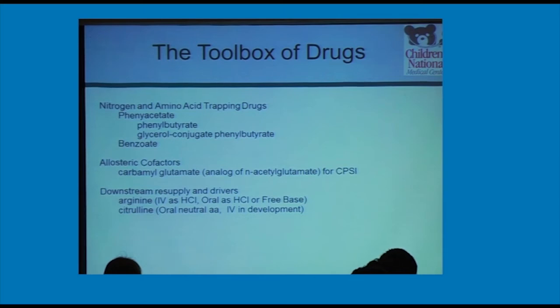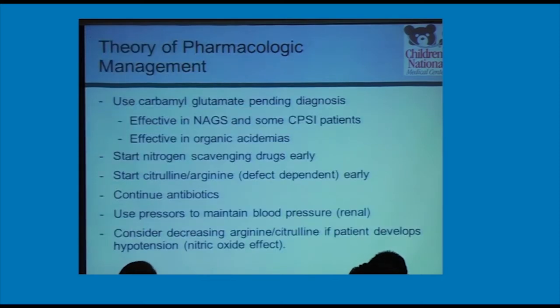The other thing to remember is downstream. When you put the block in the metabolic pathway, you have a buildup of substrate, but you also have a decrease in product. You have to be able to replace the arginine and citrulline that these patients can't make. The exception, of course, is arginase deficiency, the last defect in the cycle, but it's not so common. So you have to be able to replace those. Otherwise, what will happen? The body will become catabolic. They will break down their own protein, and you'll always be chasing those patients.